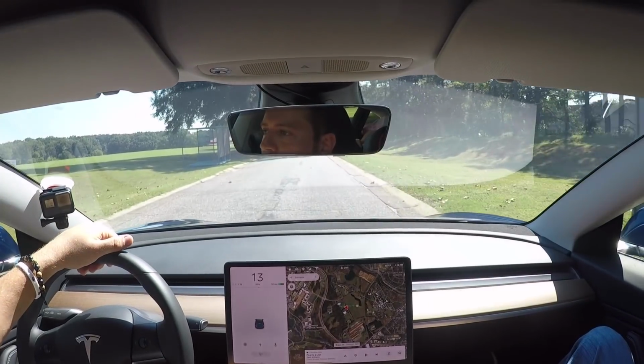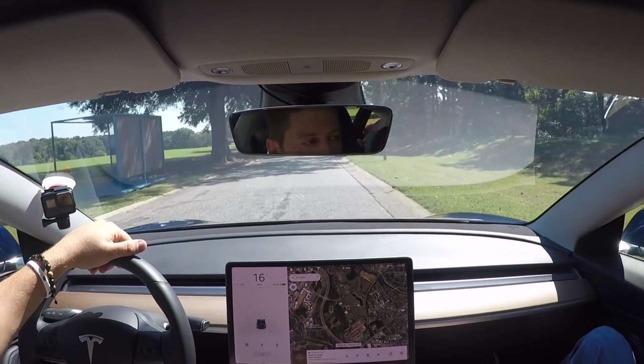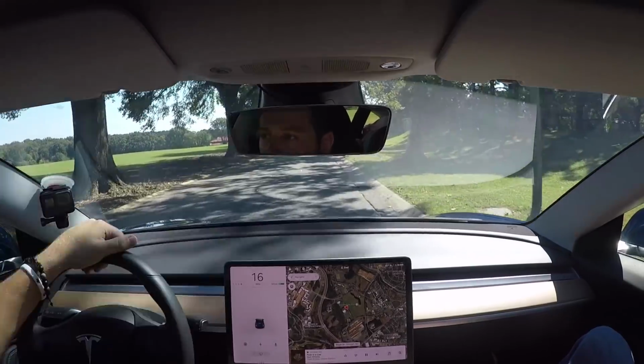Except right now there's no autonomous function. I'm just driving like normal. We will see that on the highway. Gotcha. Wow. Okay. So instant acceleration.